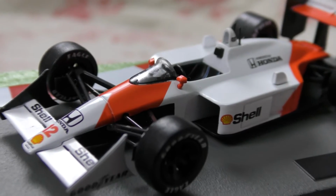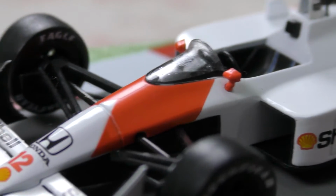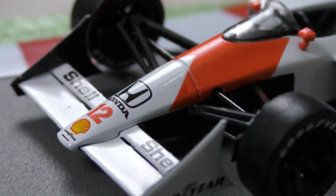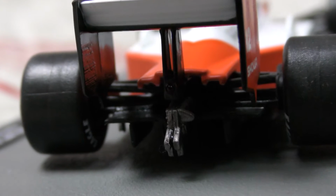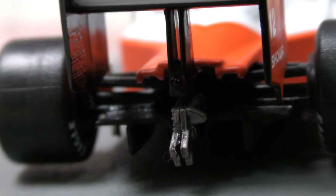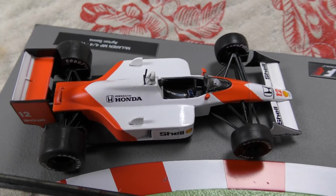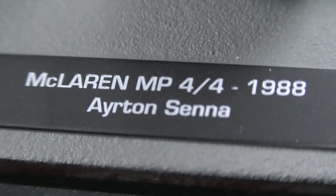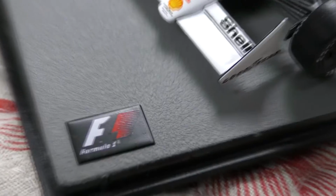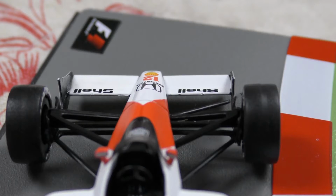Don't expect anything like Mini Champs or Spark or something like that, or even Hot Wheels. It probably is Hot Wheels quality or Matchbox quality, as in the cheaper toy range, but I think it's a really cool display piece. They got the detail pretty good on the actual car. You know, the front wing, the rear wing. Nice detail. It's simple, but it's nice detail on the rear diffuser. The tires are probably okay, nothing too special.